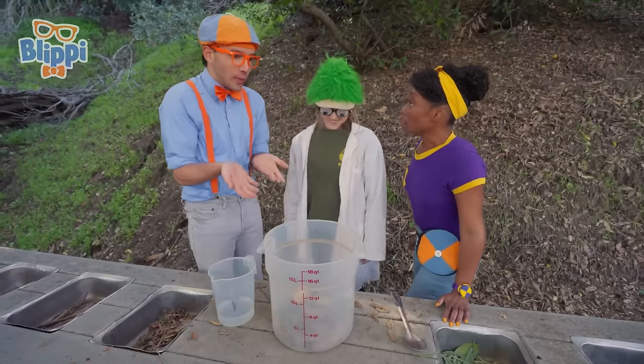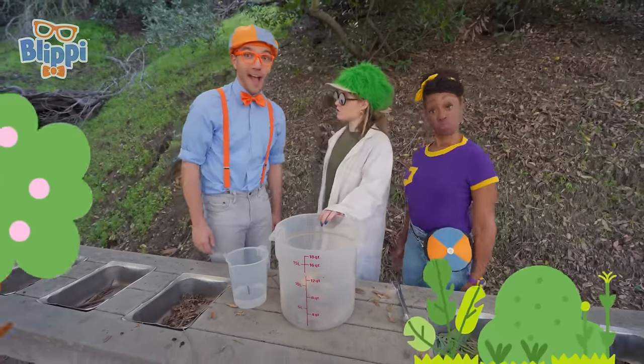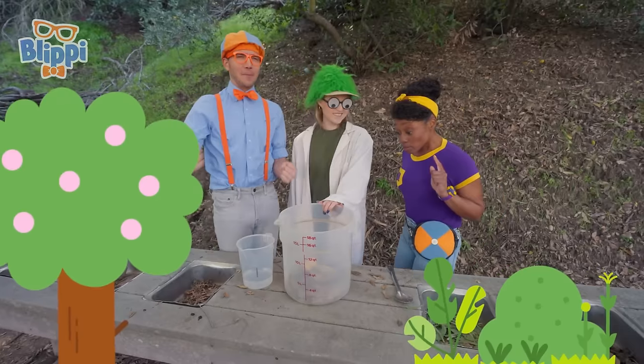Ooh. And then what do we use the soil for? That's a great question. You can put it in your gardens and you can give it to your trees and your plants. Yeah, so they can grow big and strong.